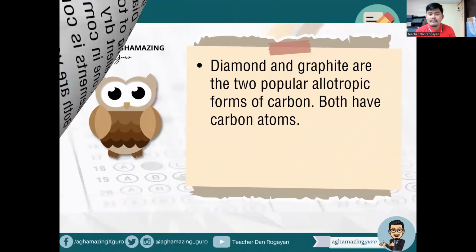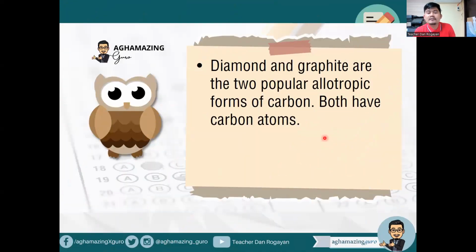Sige, let's proceed. So diamond and graphite are the two popular allotropic forms of carbon, and both have carbon atoms. So that's their commonality. Okay.